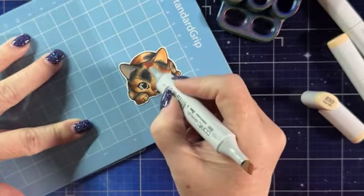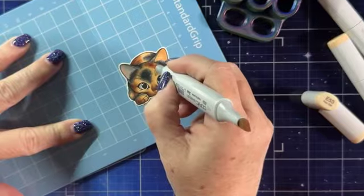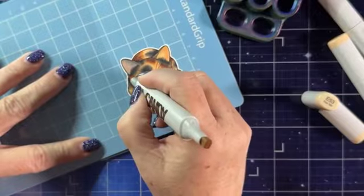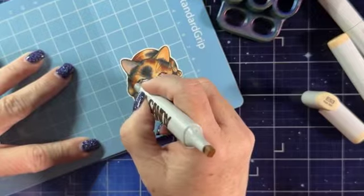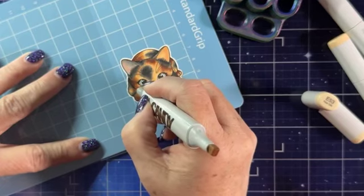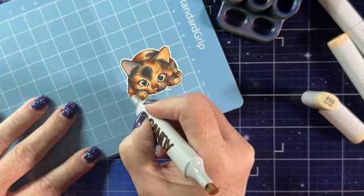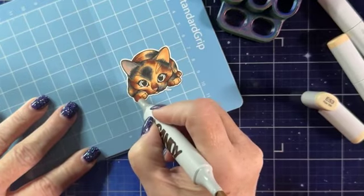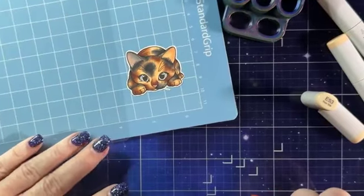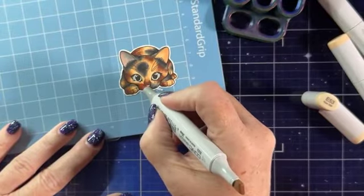And we're just kind of going along those edges just like we did on the black, but we're going along them on the brown. And I use the dots just like I was talking about a little bit ago because I feel like it gives it a little bit better texture than just getting it that smooth color, but still softens it enough that it all kind of comes together. See how soft that looks? And it just comes right together and looks so adorable.